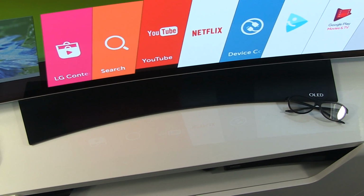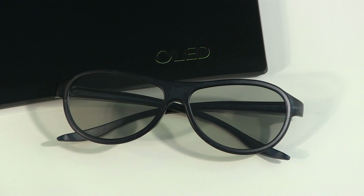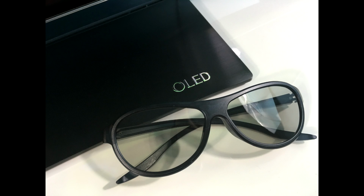Polarized 3D was really good thanks to clear and sharp images without crosstalk or flickering. Feeling of depth is good, especially on scenes in space where perfect contrast also improves overall result. There are two 3D glasses in the package and you can get more of them for a low price online.